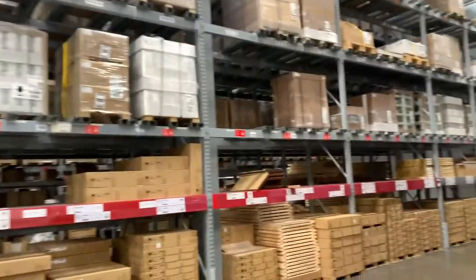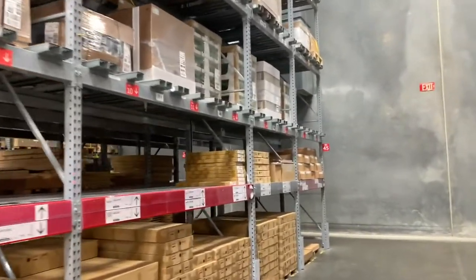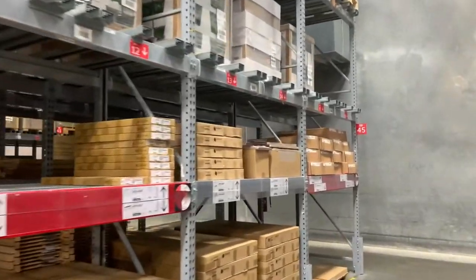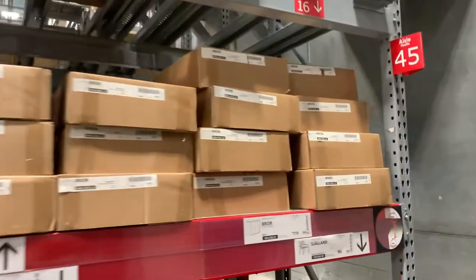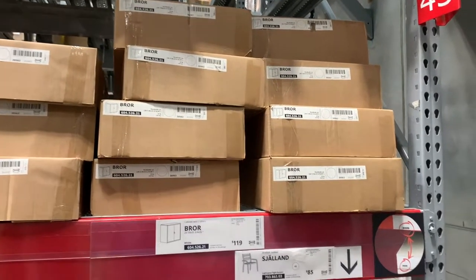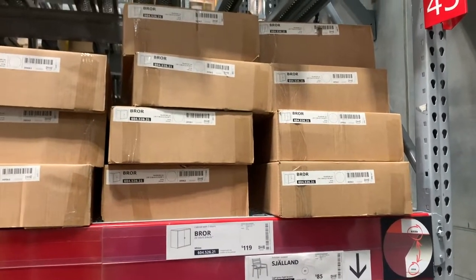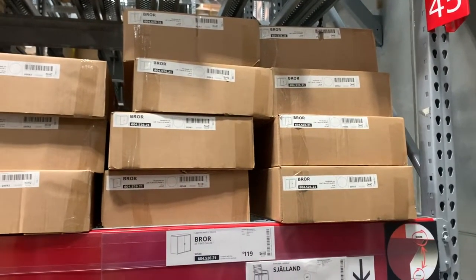So this is the aisle that it was in, and it might look like they have them. Let's see. They might not be in this aisle. Drawer? Oh, they do. Okay, cool. Okay, so this is it. So this is the white color that I'm getting. They also have black, I guess. But it looks like they only have one color. So yeah, 2 days ago they had zero and now they've got all of these.